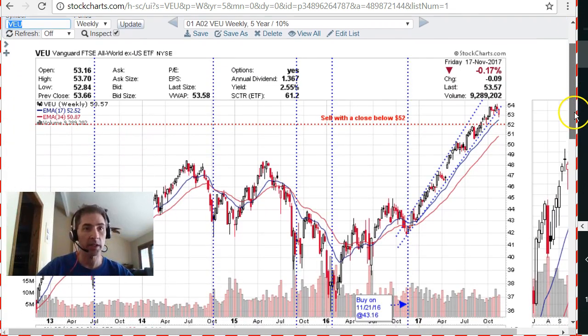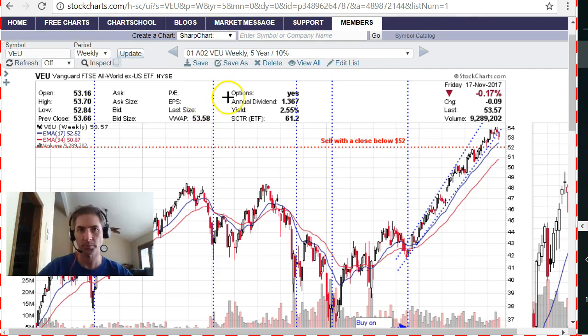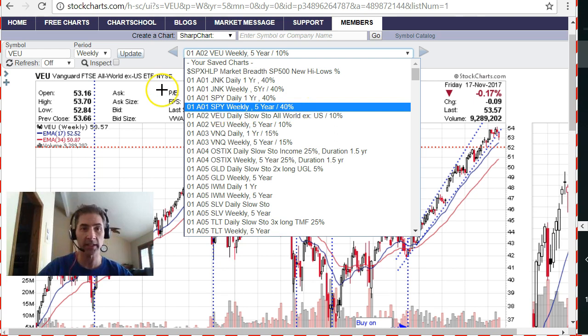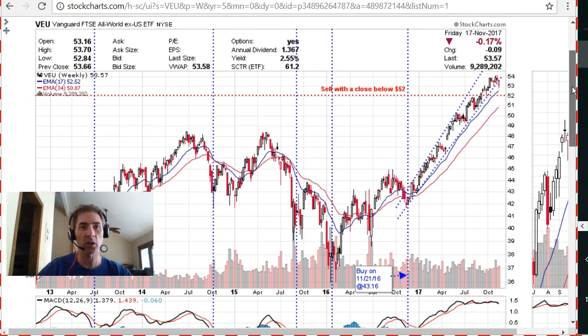VEU is the Vanguard All World excluding the United States ETF, symbol VEU. Get rid of inspect mode. We have a 10% allocation in this one. By the way, in our last one, we had a 40% allocation. This one is a 10% allocation. VEU lost ground over the last week's trading action, losing 0.17%.